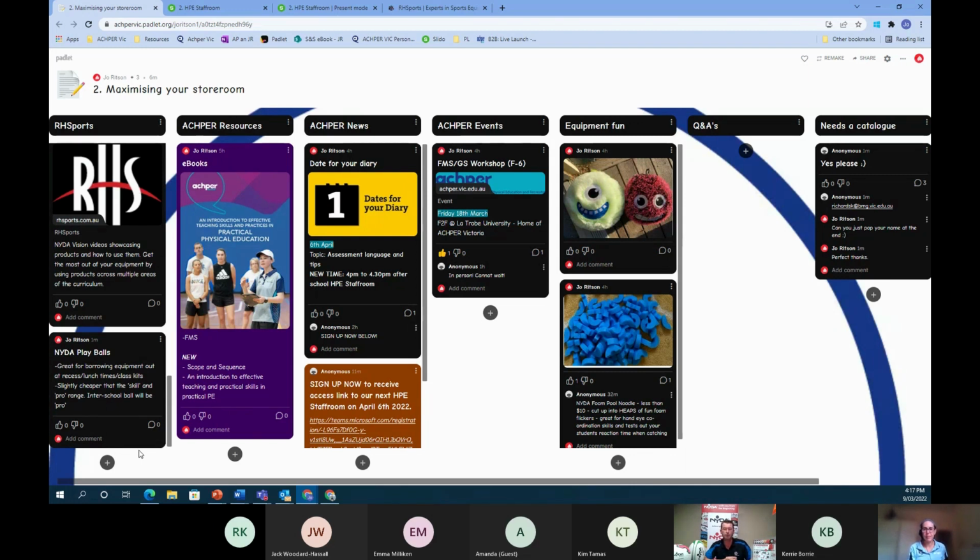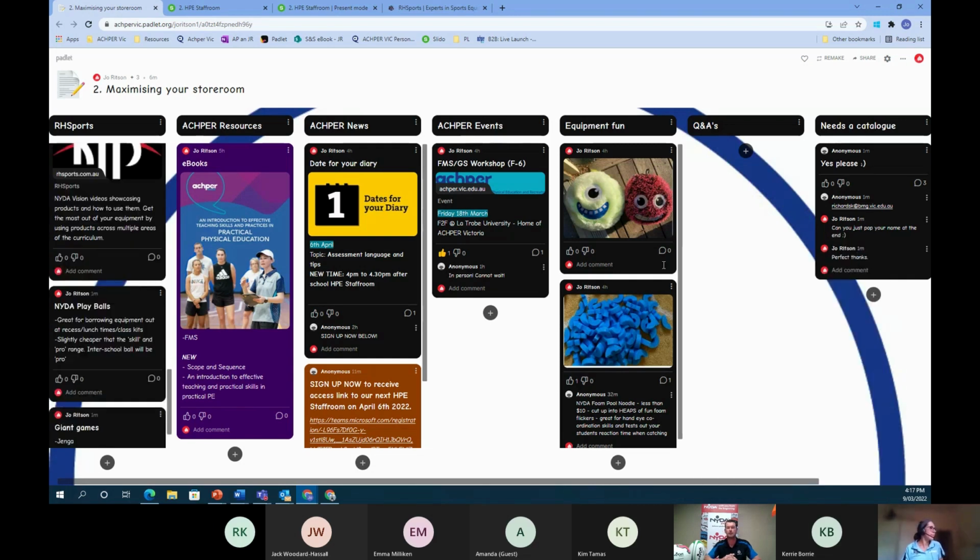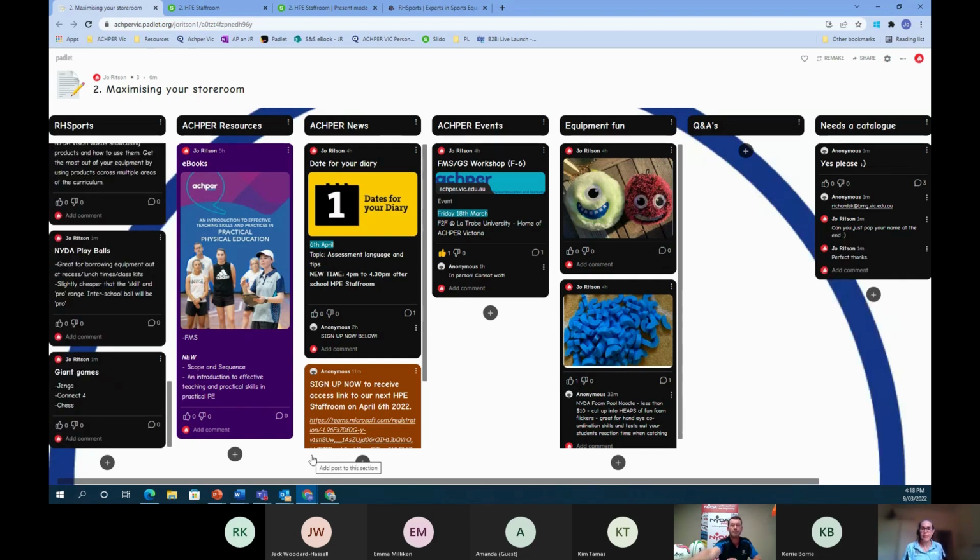So Connect 4, Cornhole, Giant Jenga, they're sort of games you play on your own or with a partner, but you're not banging bodies, I guess. So it was a socially distant range that we offered. Within the catalogue, there's giant chess and a range of different options in there. If you're interested in that type of product, check out the catalogue or online to see what's new this year in that range.